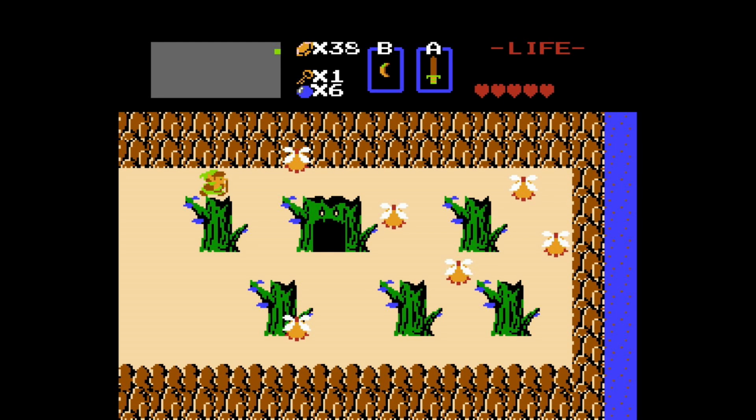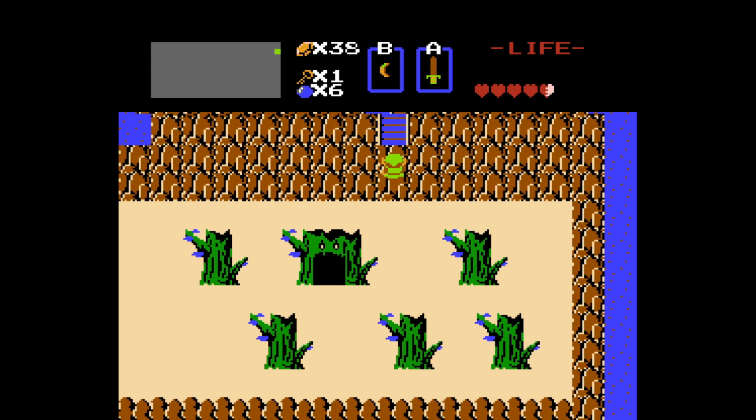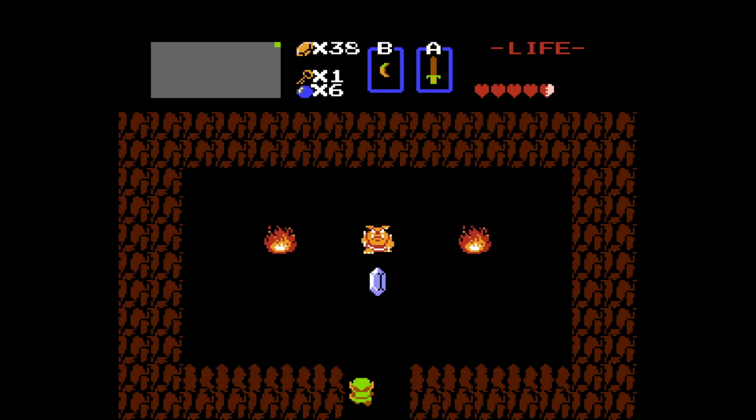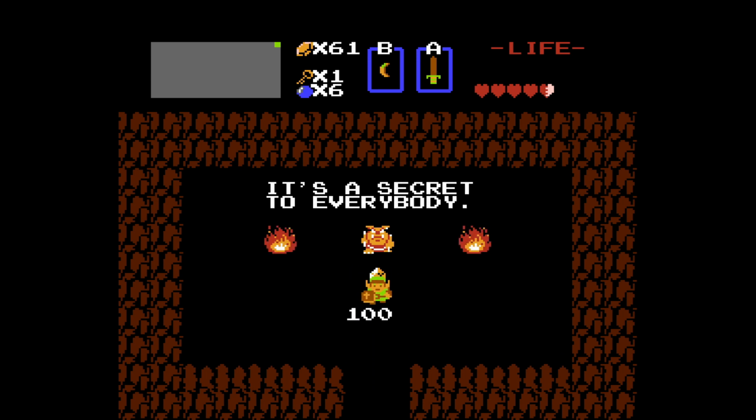I can remember those even if I can't remember my PIN number sometimes, because brains are strange. Instead, we're going to press up against this wall and, oh my gosh, a secret cave. And inside, we'll find a moblin. Moblins are usually enemies, but this one seems to be more of a conscientious objector and offers us 100 rupees, presumably to keep our mouth shut about where he's hiding.